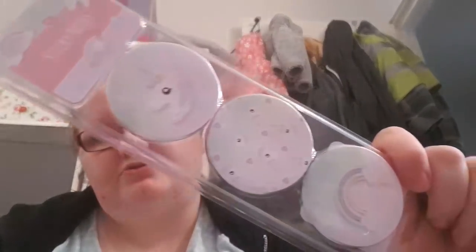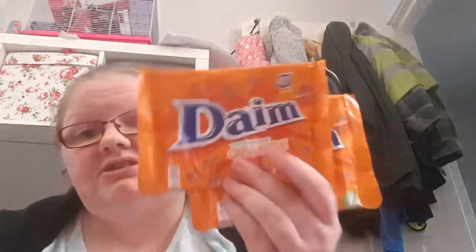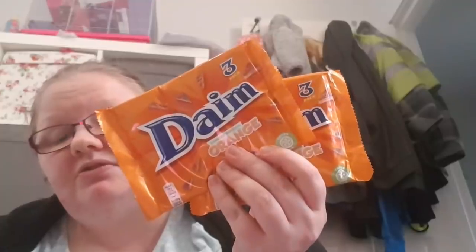And these are the unicorn sticky notes. I got the unicorn notebook that's now 50p. I got some mini cheddars for Libby. They were a pound. I got some cat sticks for Nanu. They were a pound. It's his birthday on Sunday as well. I got two of these packs of the three pack of Dime with orange. These are just a treat for Katarina because she's moving into a new house. So I thought she deserved a treat. So I picked up them.